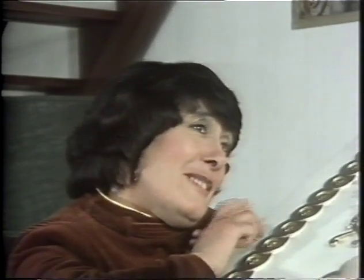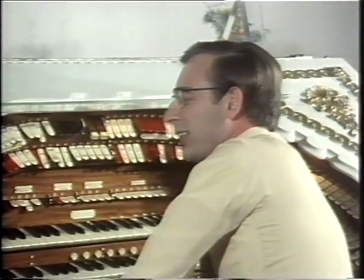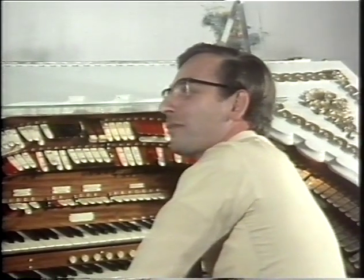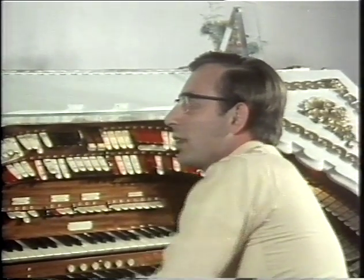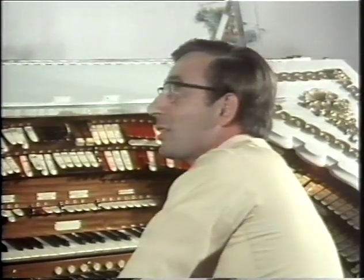What about the neighbours? I've been wondering about the noise. I think everyone worried about that. When we first came here, there was a lot of comment as to how loud it was going to be. But the fact is that if you were 3 feet from the front door, you wouldn't hear it. Really? It's sort of subdued in a way then, is it? Well, the organ sound inside the organ chamber, which is behind that wall, is the same level here as it was in the theatre.